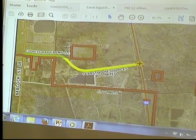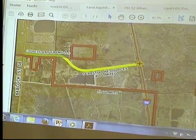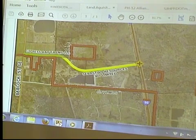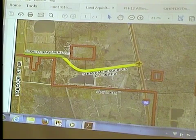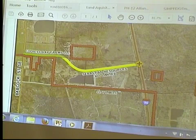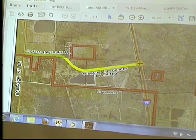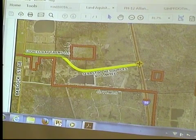It is 1.67 miles of 4-lane urban divided roadway with curb and gutter. If you want to know what that means, that is basically US 1. US 1 is a 4-lane urban divided through Palm Bay. It is not something that cities normally build. Those roads are normally built by the state of Florida, and occasionally a county will build one. So it is a big project for a city to undertake.